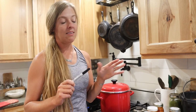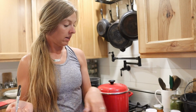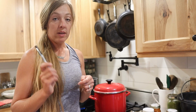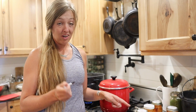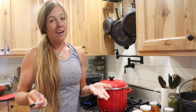So Harvest Guard says your gaskets should last for about 6 to 8 uses. The white plastic lids will last forever. But one way that you can keep track of how many times you've used the gasket is with a Sharpie. So before you put the gasket on, you can just put a little tally mark on it, just so you know how many uses it has.